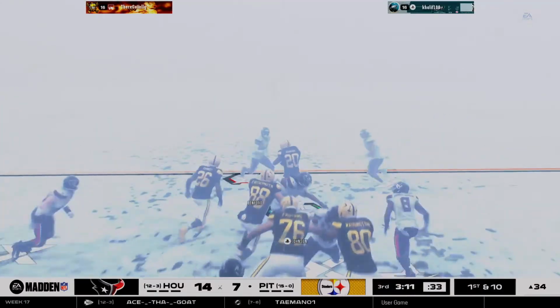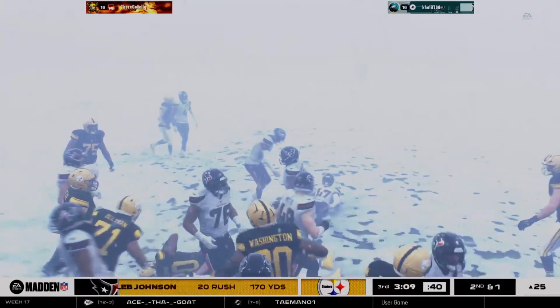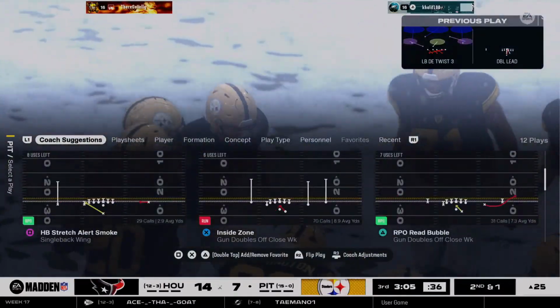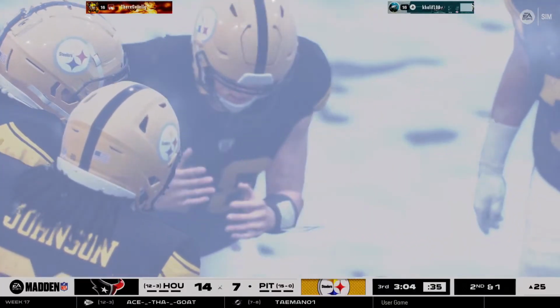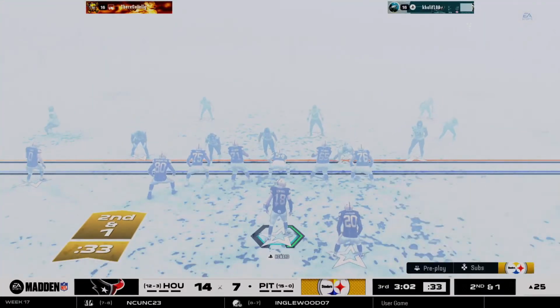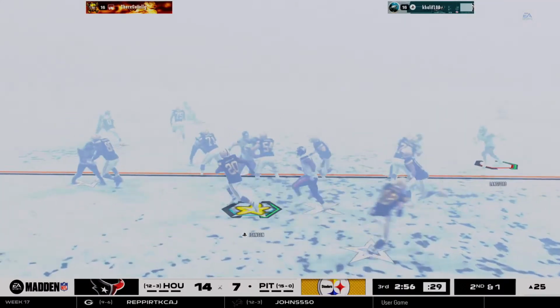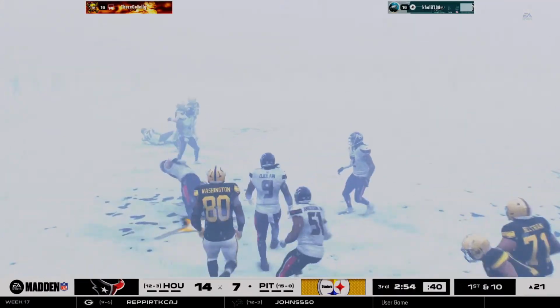They'll go again with Johnson. And he shows off those strong legs running through one tackle. Give him a gain of 8. At this point, we're going to need 2 hands to count how many yards he's averaged in this one, Mike. But unfortunately, it just hasn't been enough to overcome the deficit here at this stage of the game.